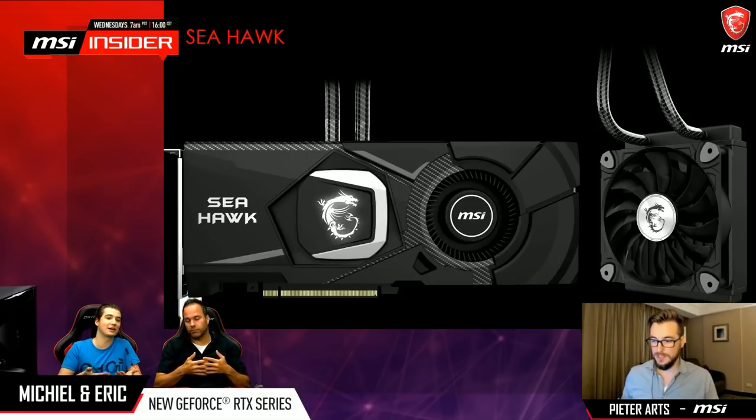Do the ray tracing chips affect the non-ray tracing games? Well, that's a very interesting question. We don't have all the technical details, but what I can see from the Turing GPU is that they are separate units, so it does not affect it. The GPUs have more CUDA cores, they have GDDR6 memory, so they have other aspects that should improve performance, but it's not directly the ray tracing part that improves performance in other games. No, indeed, so it should not impact.